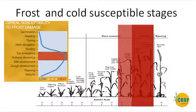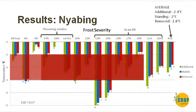Now, we all know that a crop is more susceptible to frost at certain time periods. So generally, a crop is most susceptible between booting and early grain fill. And we can see this here, that once you overlay it with the temperature results from Nyabing, all these frosts occurred right during when these plants were flowering and trying to develop grain. So although it's thought that one frost event can heavily impact on a crop's yield, it's actually a multitude of frosts over consecutive days that can result in crop damage.